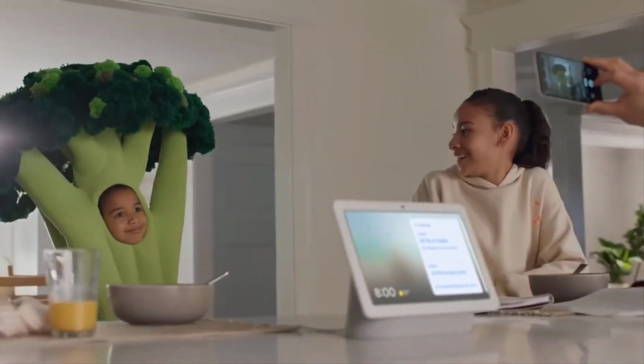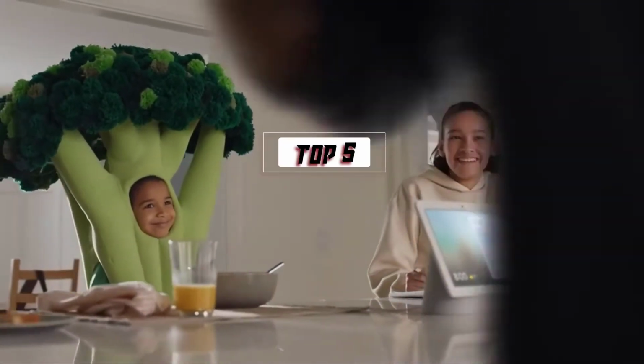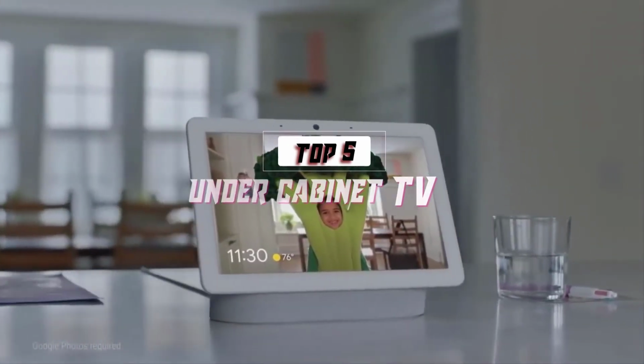To help you find what I am talking about, I decided to review the 5 best under-cabinet TVs that you can get your hands on this year.